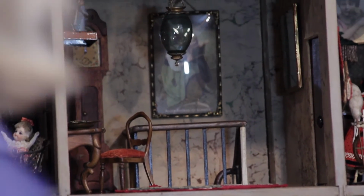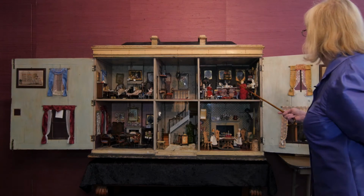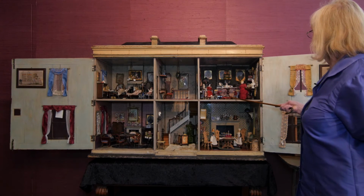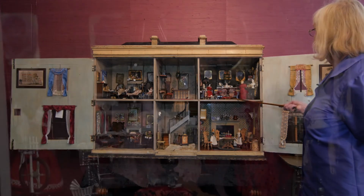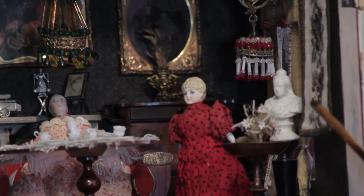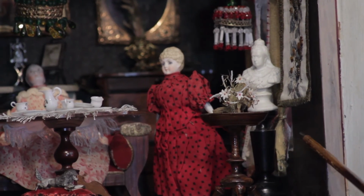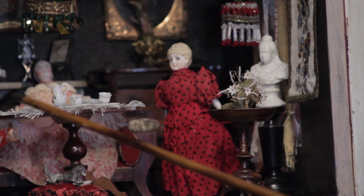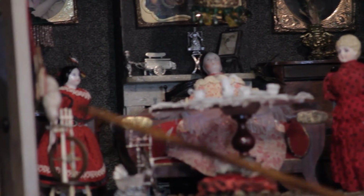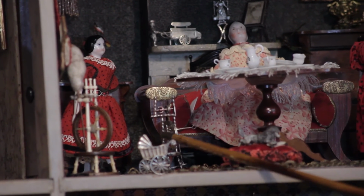And then we skip over to the other two rooms, and we find the sitting room is quite lovely. A little bronze dog on a cushion. We have the wonderful chandeliers again. Appropriately, we have a bust of Queen Victoria, which every parlor at that time would have had. We have a carved bone and wooden spinning wheel, and wonderful lamps and accessories throughout.